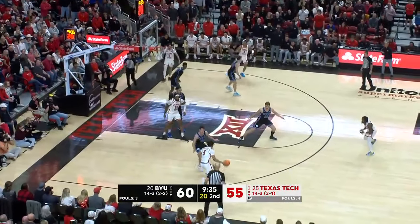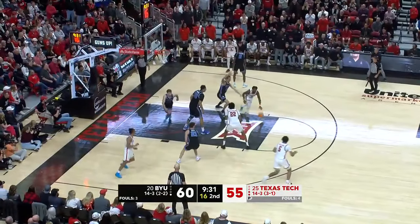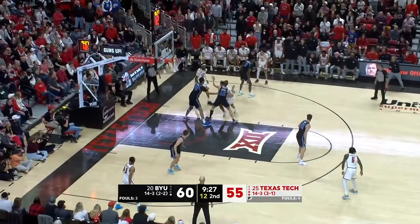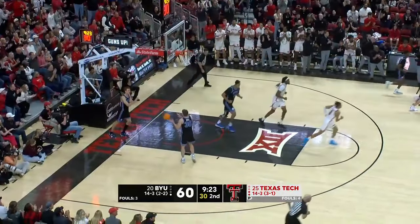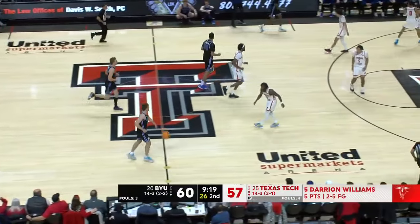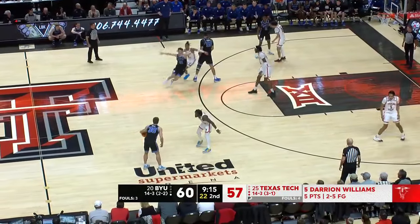Good look. See if those guards can get downhill off the dribble. They're trying. Williams off the window. He's that undersized power forward, power wing. Not sure what you call him, but very effective player at 6'5".